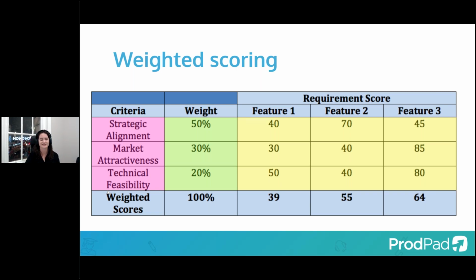Definitely. Great. So the last question we have here comes from Brat, and he asks, have you also come across the weighted shortest job first prioritization framework? And if you have, what are your thoughts on it? The weighted shortest job first prioritization framework? Weighted? You'll have to say that one more time. Weighted shortest job first framework.